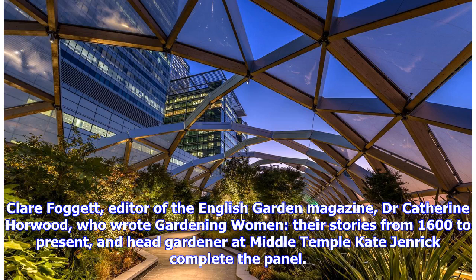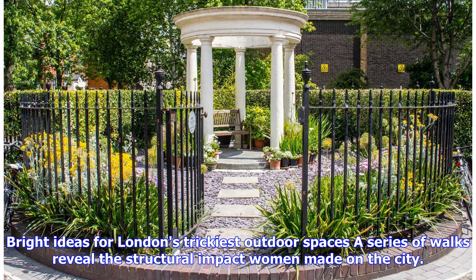Claire Foggett, editor of the English Garden magazine; Dr. Catherine Horwood, who wrote Gardening Women, Their Stories from 1600 to Present; and head gardener at Middle Temple Kate Jenrick complete the panel. Bright Ideas for London's Trickiest Outdoor Spaces. A series of walks reveal the structural impact women made on the city.